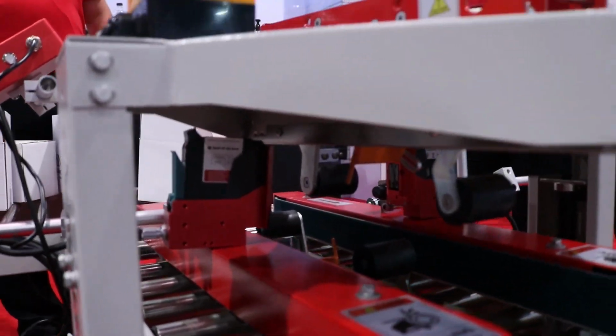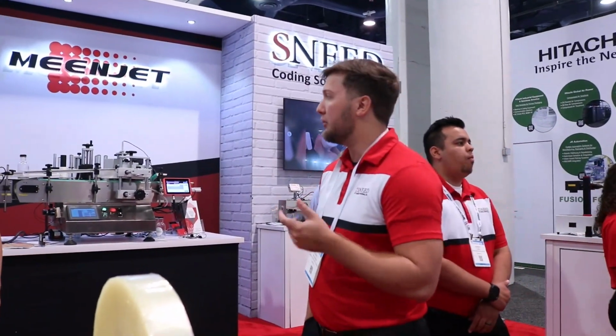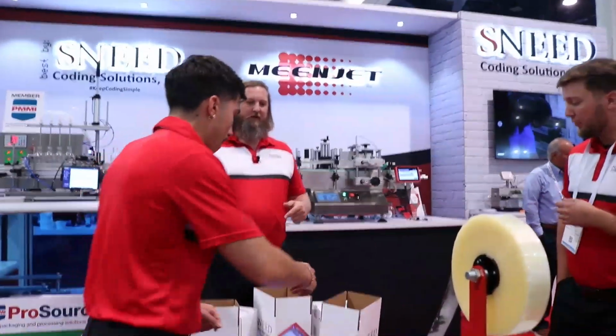One question I should ask, and you guys have probably been asked this at the show. Does the printer come with the case sealer? It does not come with the case sealer, but this is a great example to showcase what our case sealers and our printers are capable of doing. All right. Well, let's go ahead and give them a little bit of action. Do we want to spit a box through? Perfect.